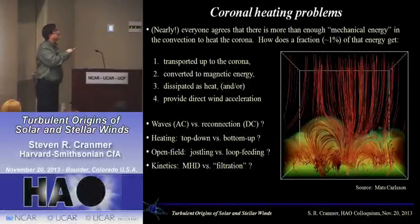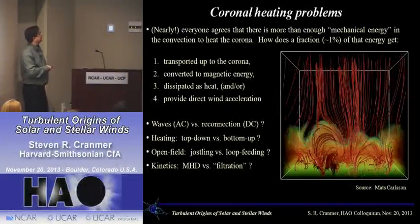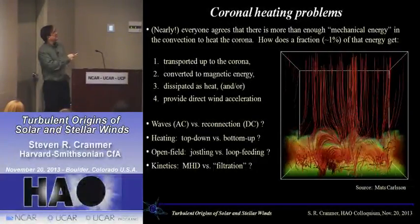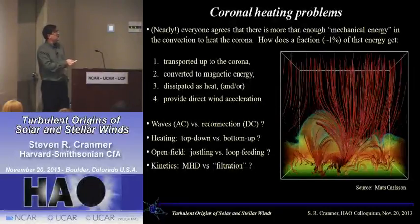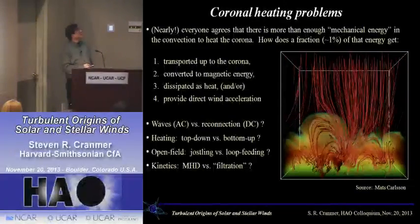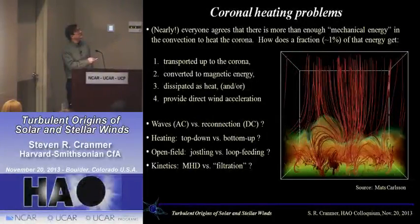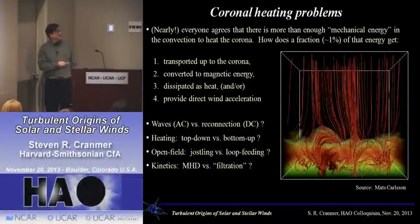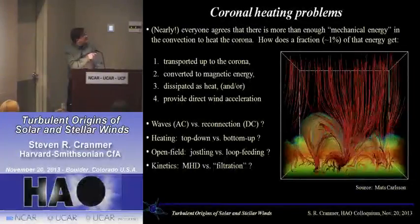Because of disagreement on the details here, there's been a whole bunch of different ideas. I've got four different versus ideas here of controversies in coronal heating theory. I'll talk in the next slide about waves versus reconnection, the so-called AC versus DC coronal heating ideas. Is the heating actually deposited in the corona and it conducts back down, or does it advect its way up from the chromosphere, as has been seen in some measurements of spicules? The open magnetic field that feeds the solar wind, is that primarily just jostled back and forth by the convection, or is there magnetic reconnection that takes this dominant closed magnetic field and injects some of the energy into the open magnetic field? More controversies that we still don't have good conclusions on. But this timescale one is important for heating the low corona.